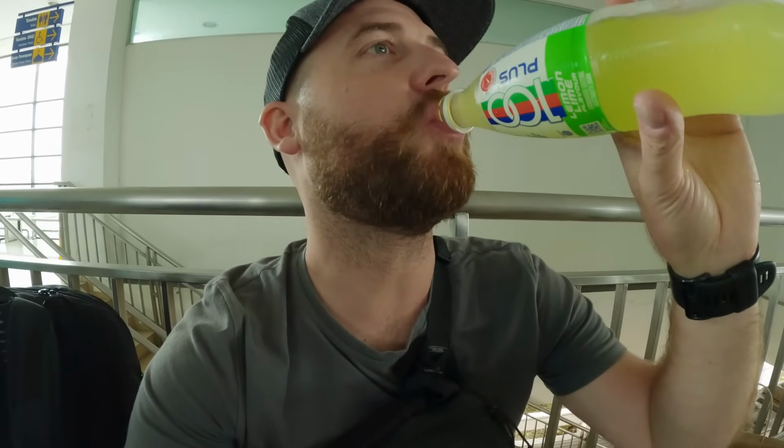While waiting for the train, I'm testing this 100 plus lemon lime. I never tried this before, actually. I tried 100 plus many times. It's always my daily drink, but never the one with lemon. It's a bit more bitter and sour, but I like it.